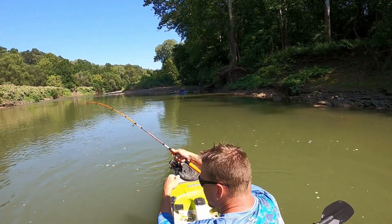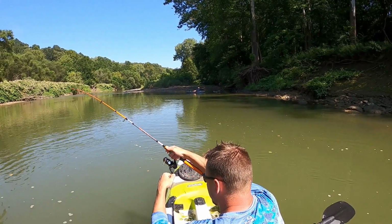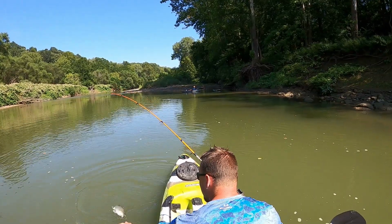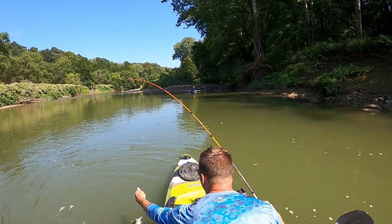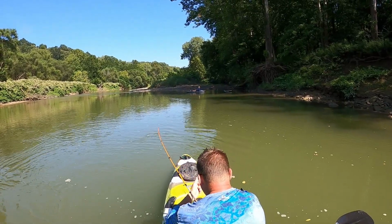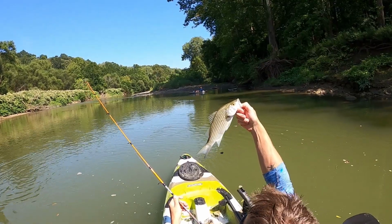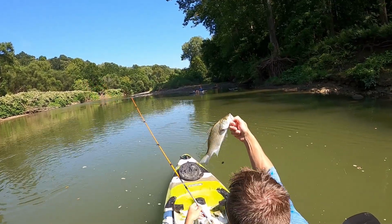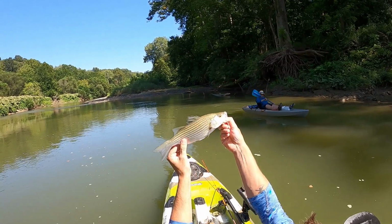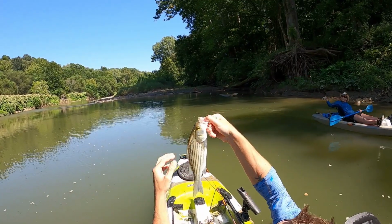Got something. I don't know what it is. Oh, it's a striper. Oh man, it's got a striper. Yes. Check that out. Oh man, striper bass. Check that out. That is sweet. Multi-species. Striper, baby. Check him out. Beautiful.